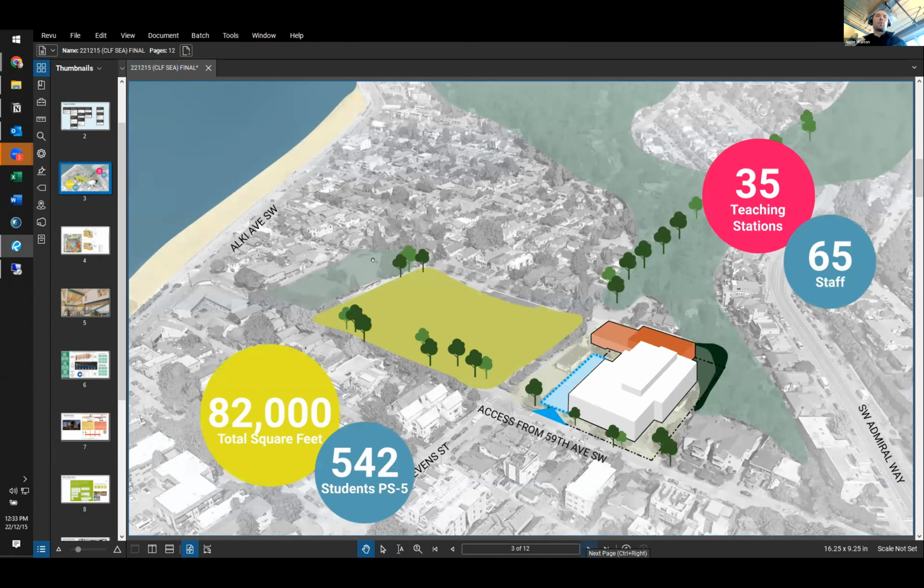Quick overview of the project. It is in West Seattle. It is right just a couple blocks south of Alki Beach. Here on the left, Alki Park's adjacent to it. And it's a new school, 82,000 square feet total with the existing gymnasium in orange here. And it's 3 stories.